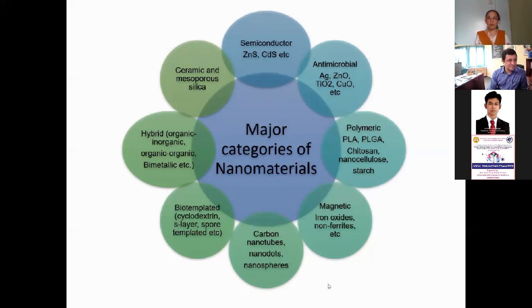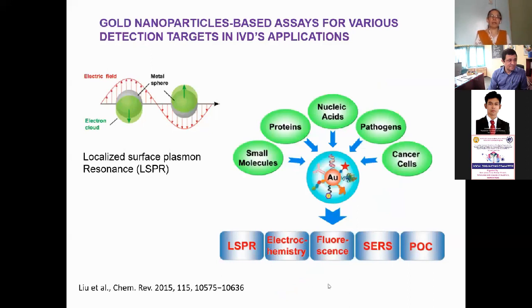The S layer, the spore structure of a bacterium, also is nothing but proteins arranged in a very typical manner and forming nanoscale structures. And apart from these, there are hybrid materials, that is the organic, inorganic, or the bimetallic materials, which are also classified as nanomaterials. So we have at least 12 categories of nanomaterials, which are organic, inorganic, and hybrid materials. So this is the general classification. Now, usually when we say that we want to have some rapid diagnostics, then the first thing that comes to mind is what everybody or the literature is saying about the importance of gold nanoparticles in the assays.